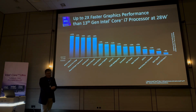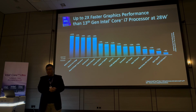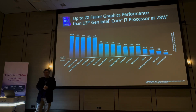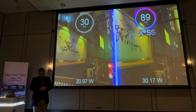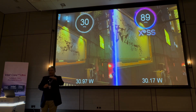So I'd be remiss if I didn't talk about the graphics capabilities, because what we've also done with Intel Core Ultra is bring in the Arc branded graphics, discrete graphics capabilities, where versus previous generation 13th gen integrated graphics, you're going to see up to 2x the performance gains on many different popular games. And this is a good example of a popular game where what the Intel XeSS feature does on the Arc graphics is it tones down the image resolution of the main characters, etc., and then it offloads the GPU to bring it back up within the same thermal envelope.